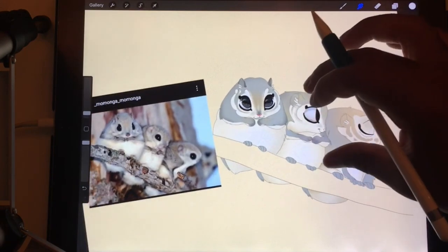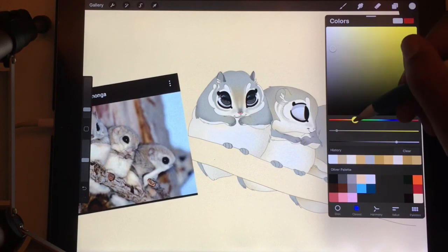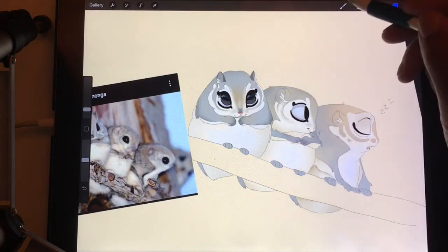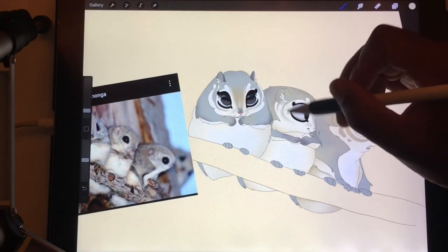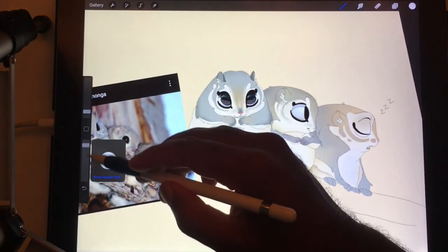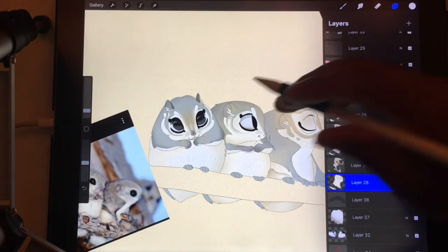Okay, so what do we want to do next? Let's see here. I'm going to add a little bit of, I'm going to go to his body. And I'm going to add a little bit more, and add a little something here. And then I'm going to add some white. I'm going to lighten this up a little bit. I'm going to lighten it up on him, this guy as well.